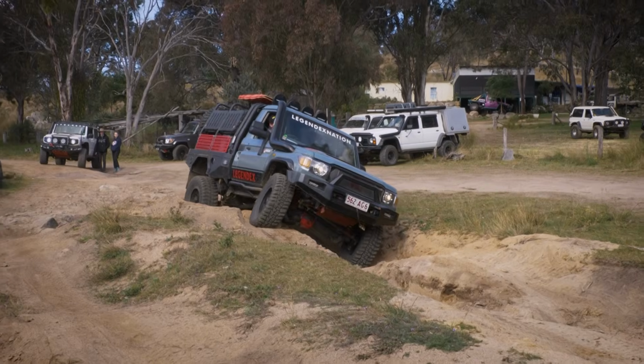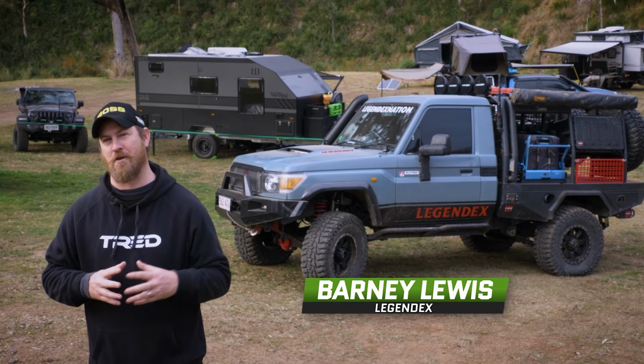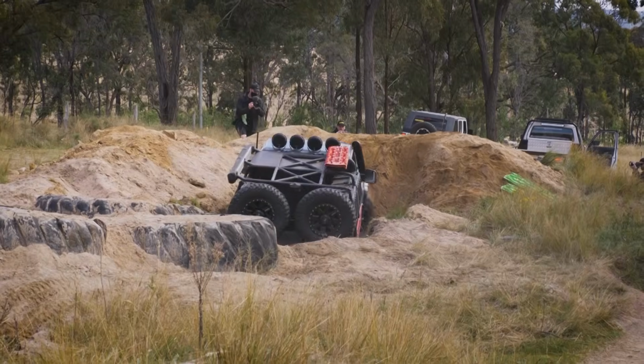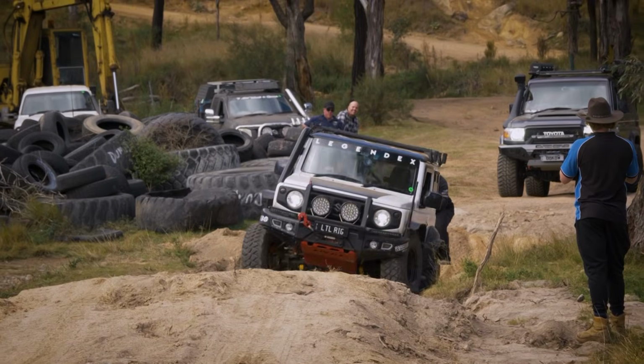First run on the test track, always nervous because you've seen a few guys go and you're like, that kind of looked easy. Then you get to do it and you're like, oh, that ain't so easy. All in all, that is a serious test track.